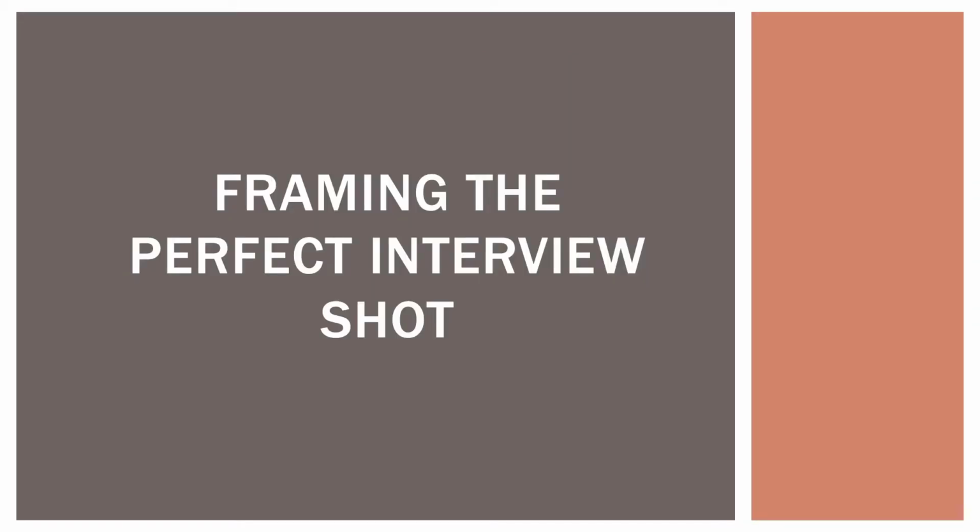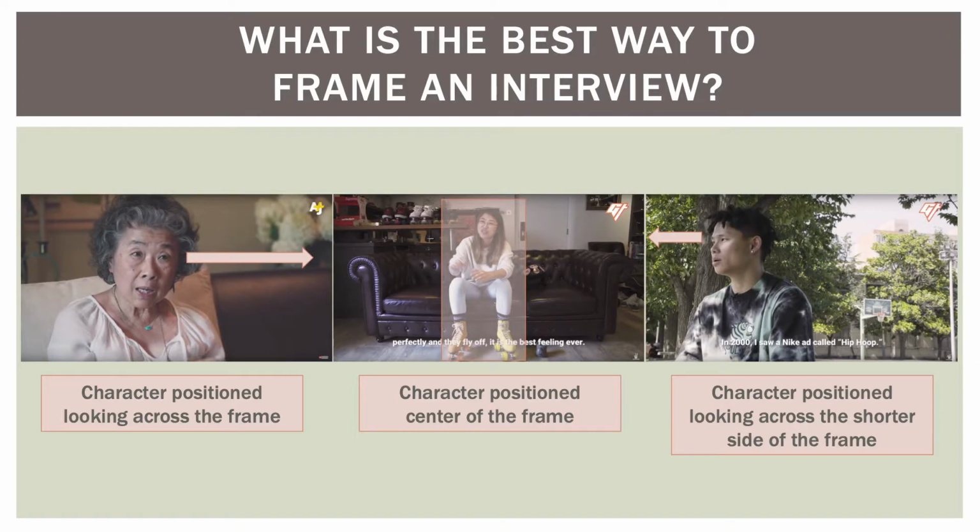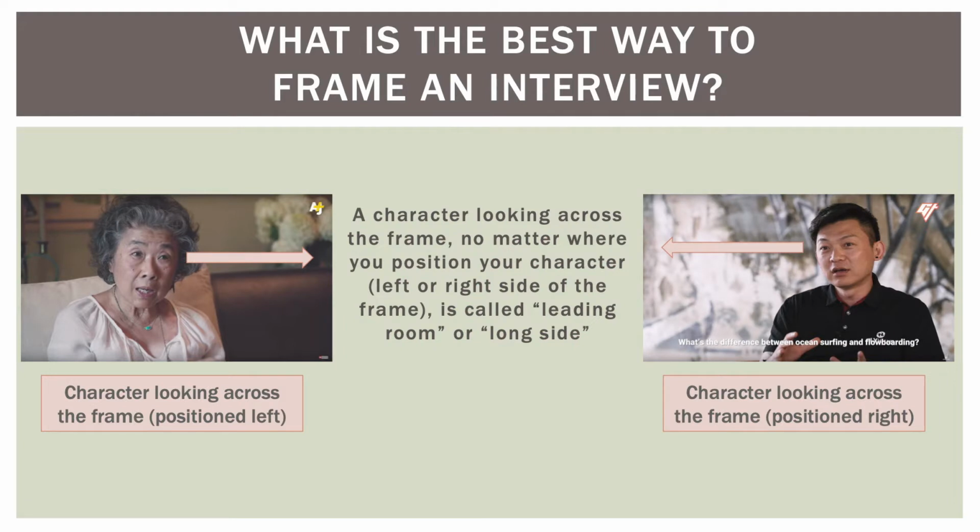Now my favorite part, framing the perfect interview shot. What is the best way to frame an interview? Here are the three types. You have a character positioned looking across the frame, a character positioned center of the frame, and a character positioned looking across the short side of the frame. What do you think is the best way to frame the interview? It is the character positioned looking across the frame.